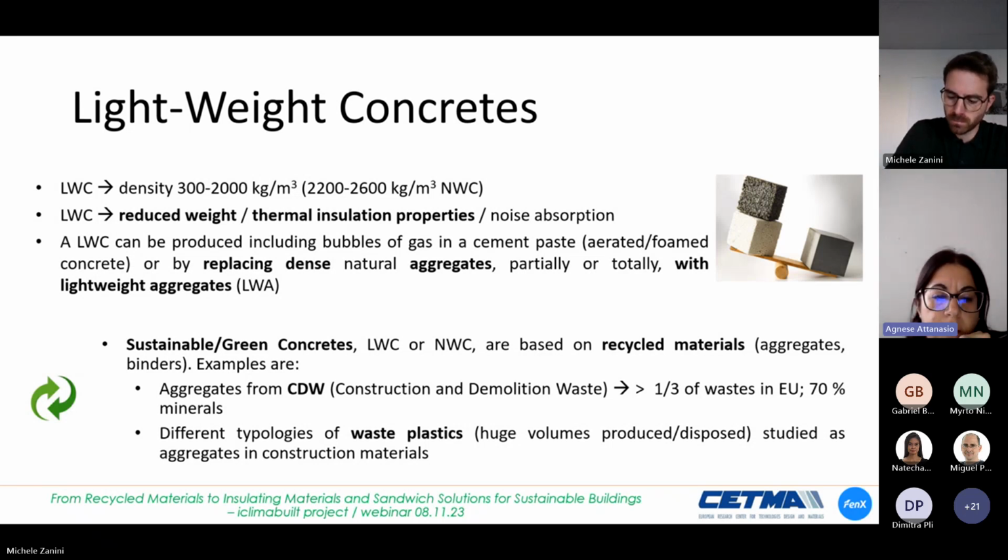Another kind of aggregate which is studied comes from waste plastics. You know that we have a lot of waste plastics. These are commonly sent to landfill, but these materials can be converted into new aggregates and used for the development of innovative and sustainable construction solutions.